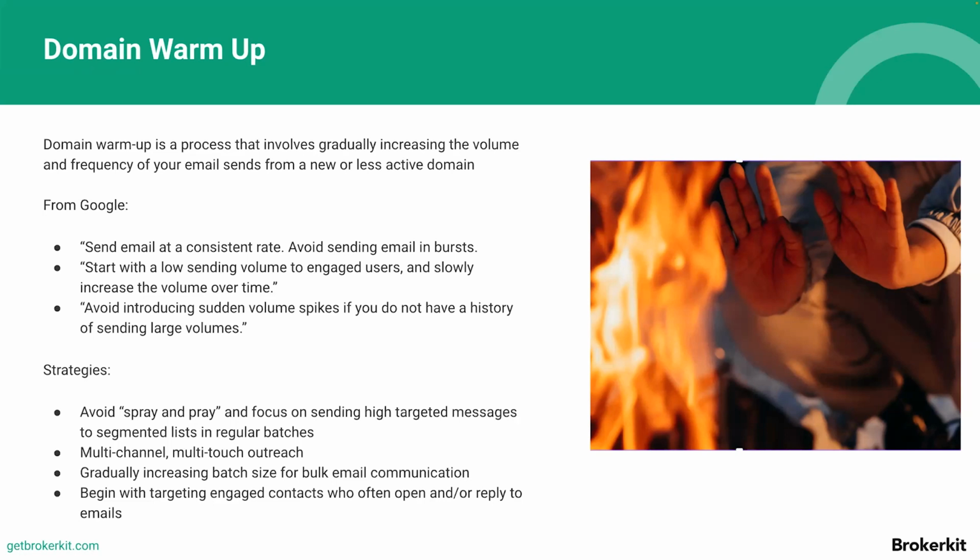Then the next one, ramp, right? Start with a low sending volume to engage users and slowly increase it. Engaged users is something we'll come back to too, right? Sending to people that are engaged, and you have a way to track this engagement, like clicks and opens and things like that in Brokerkit and other tools also. If you send to people that are engaged, that also helps, versus disengaged. The next one is avoid big, sudden spike volumes. So if you have a new account, you've never done it, just avoid huge blast emails, essentially.